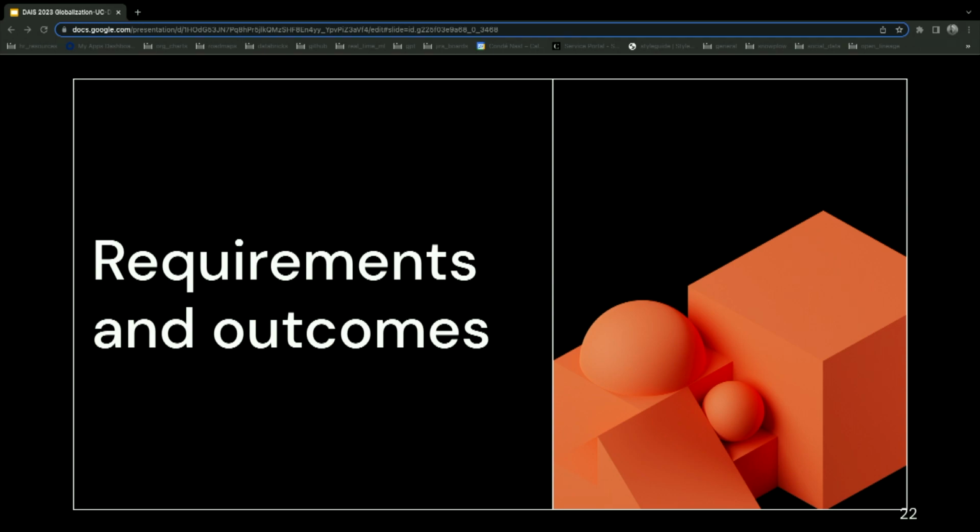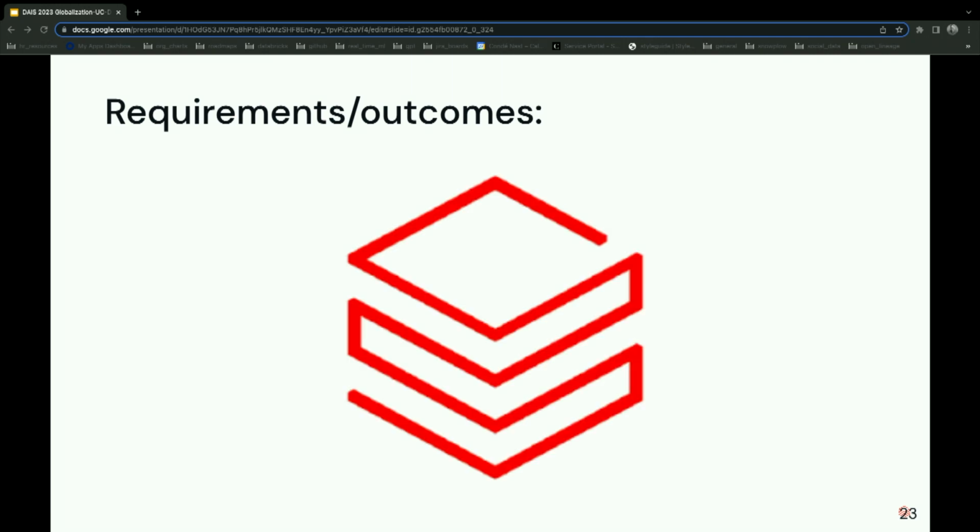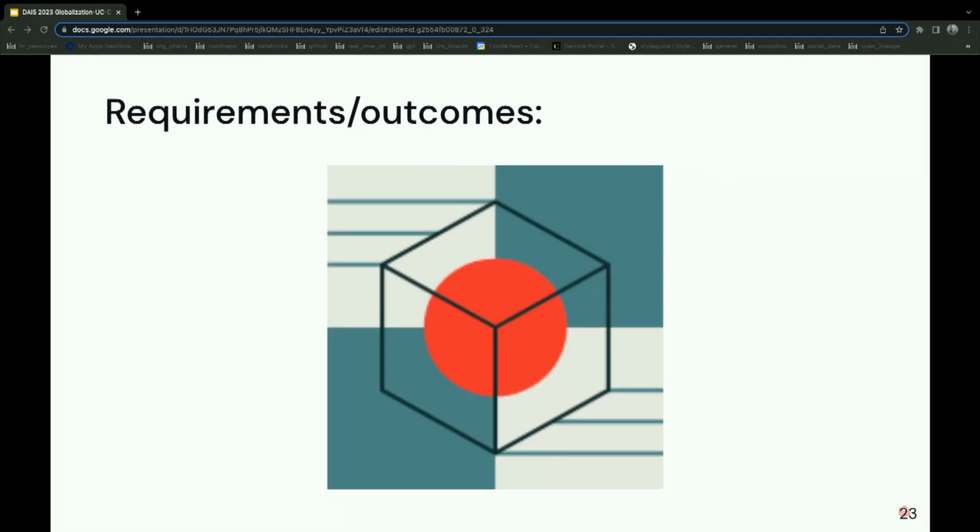So before we started on this, we wanted to sit down and actually understand what we had to do and what we wanted out of the project. So first, we had to ensure that all Databricks workspaces have the same structure. We have to enable Unity Catalog for all of our workspaces. I mean, kind of intuitive that you would need to enable Unity Catalog to use Unity Catalog. Still, it helps to list it.